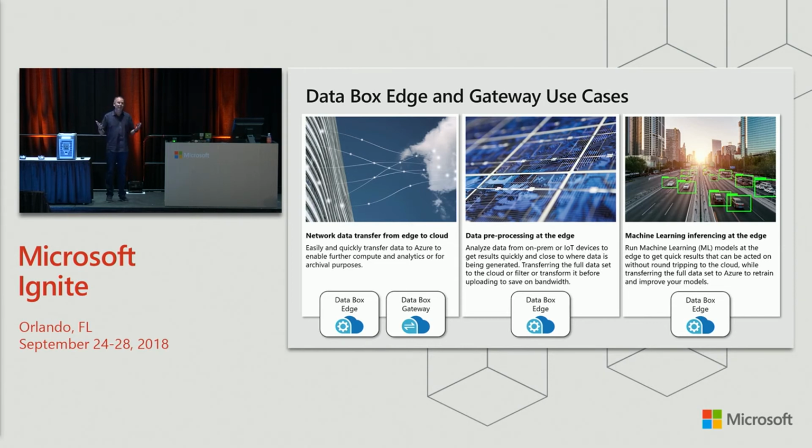We now have a storage gateway to help you transfer that data, be it using DataBox Edge or using the virtual appliance. Then with DataBox Edge, you also have the ability to pre-process at the edge. So as data comes into the device, you can have containers running against that data to transform that data in whatever way you need before you upload it. So you could subset the data in some way. Maybe you're generating more data than you can send over your connection. You're getting a temperature reading every second, but in reality, you really only need for long-term analytics, every 5 minutes. So you can subset that data and upload a subset of data.